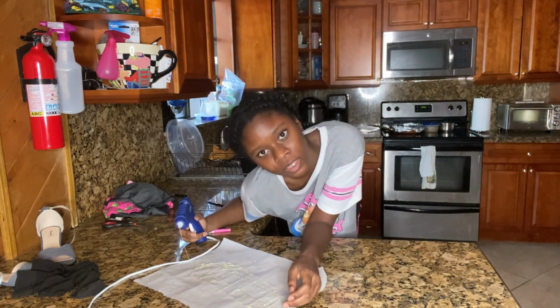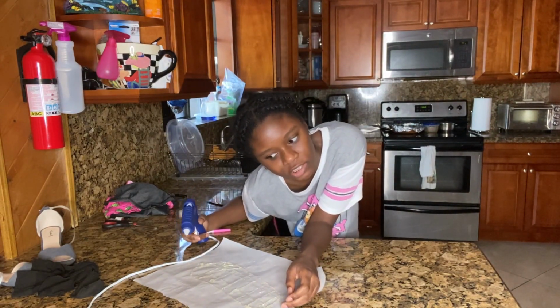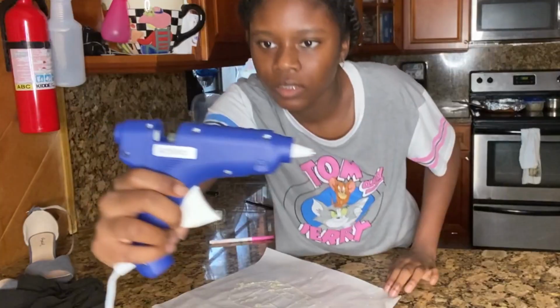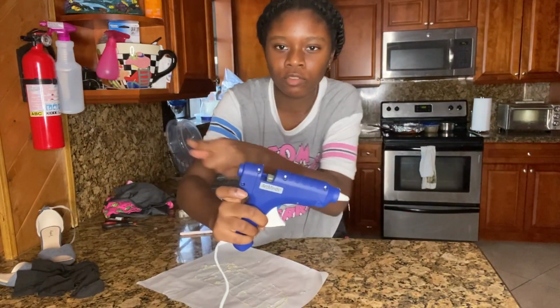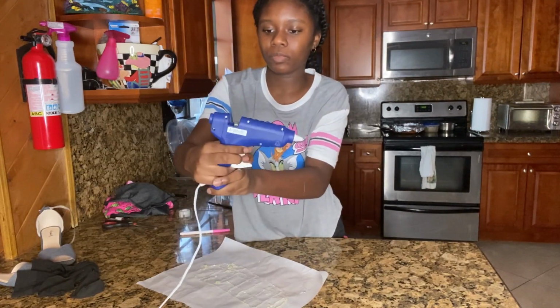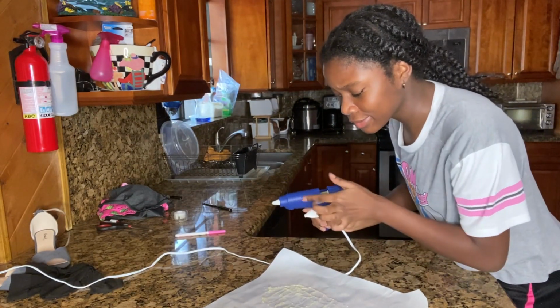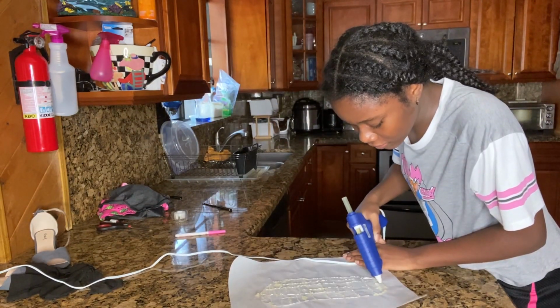Let's make our Tigger stripes. And I was thinking of making a mini purse to match. Oh my gosh. Okay, you see this? It was right here, and then when I press this, nothing goes, you know what I mean. Okay, I got more glue stick, and this thing is almost finished.